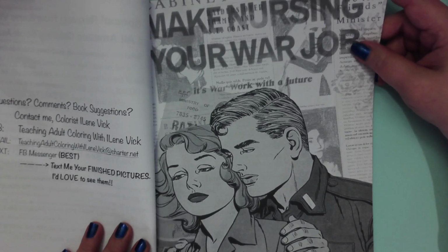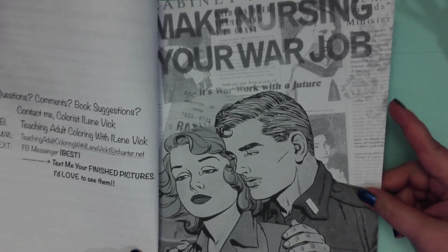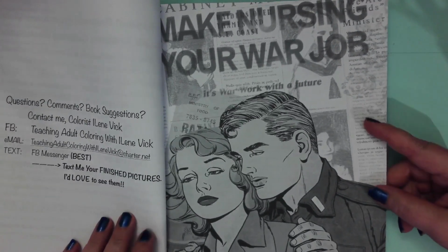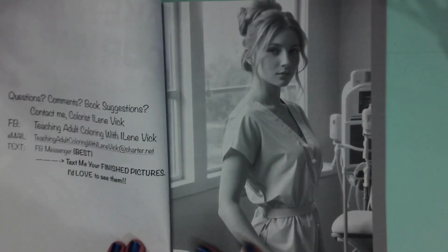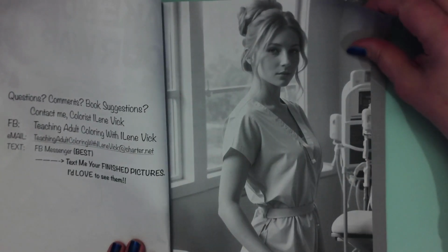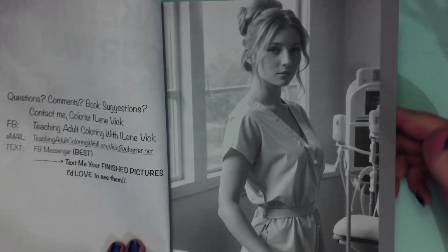I love these vintage nursing pictures. I love them a lot, so I appreciate this picture. This is a very nice picture. I'll definitely color that one. That's not too triggering.